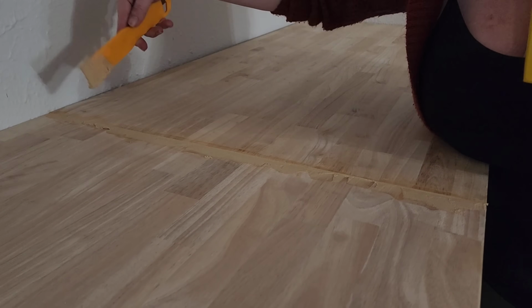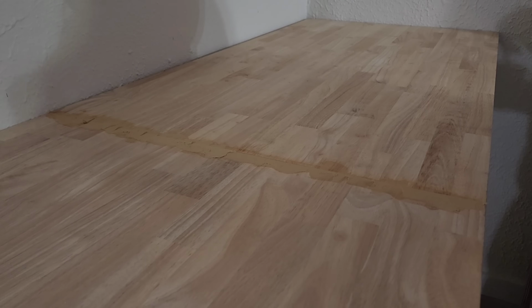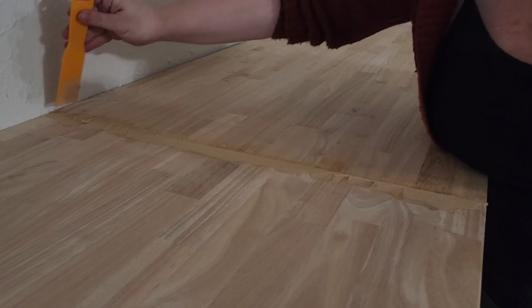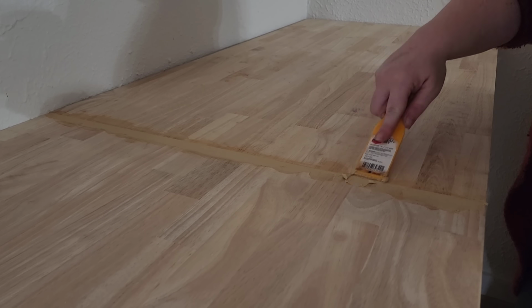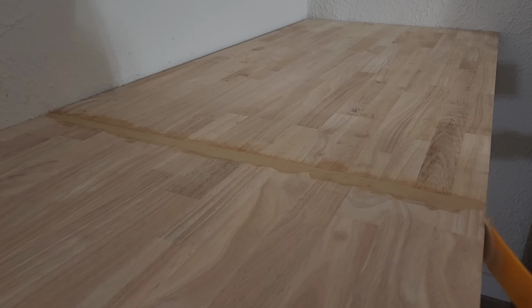I'm really, really happy that we went with the butcher block because it's different than the kitchen. So once again, wanting it to be beautiful and blend, but also stand on its own and be its own piece of art, I really wanted.